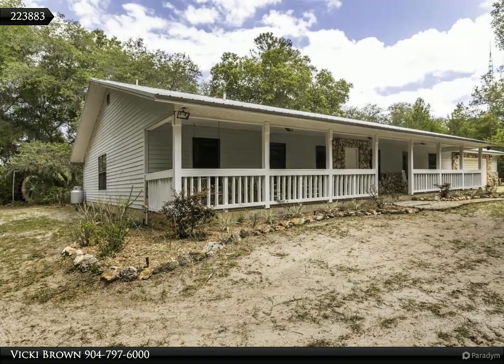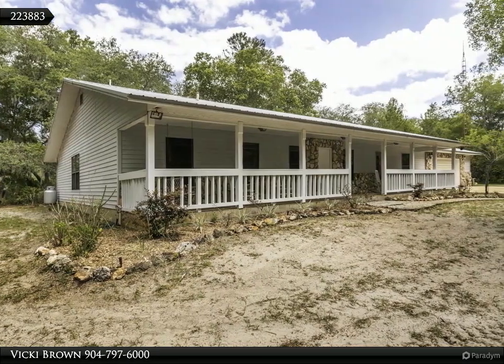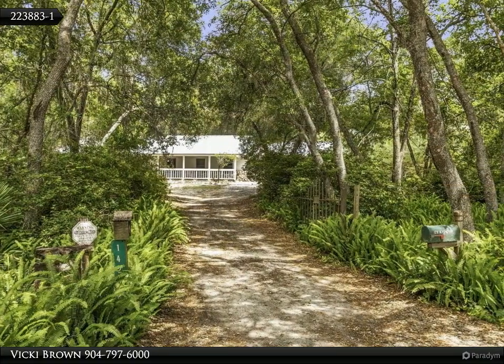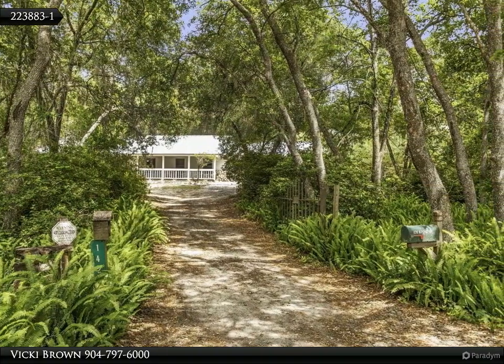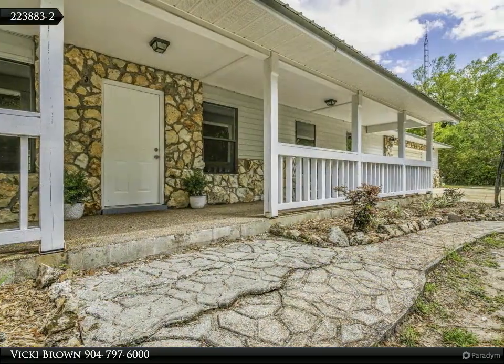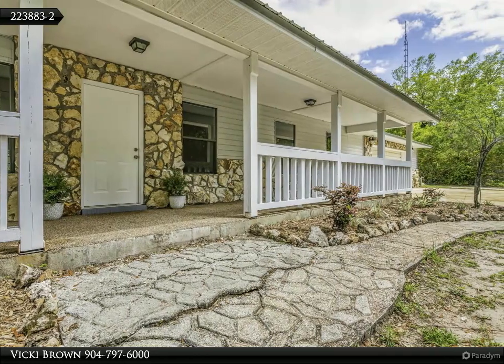Come live in your own Garden of Eden. Totally remodeled 4/3 home with all the upgrades. Open floor plan with fireplace, screen porch, front ranch-style porch. Gorgeous approximate 9 acres of landscaping on your own large lake stocked with tilapia.